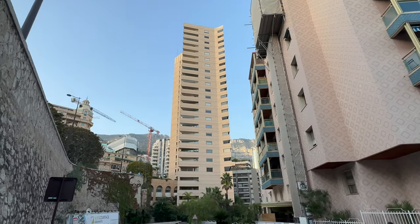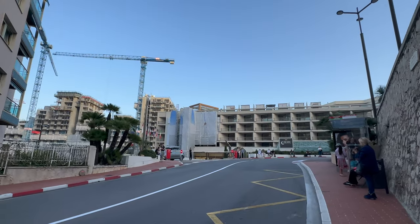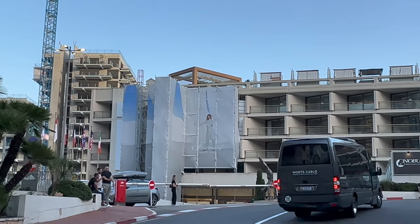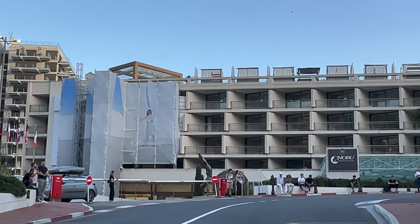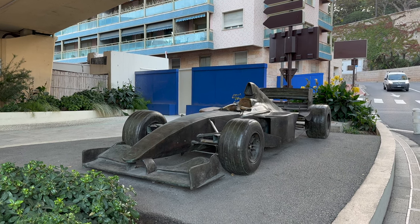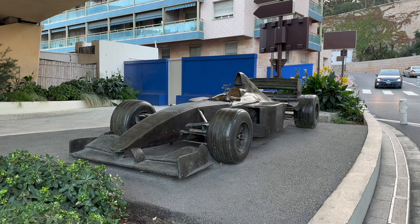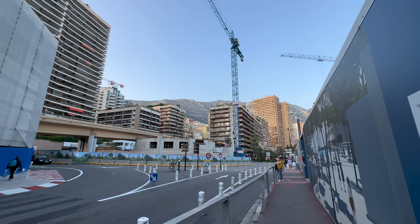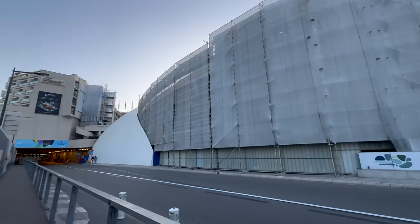I think all these people are used to tourists. Yeah, take a right under the tunnel. So we'll gate the tunnel. Take it from there. The Fairmont. There's some renovation at the front. So they even have a model Formula One car after the hairpin. Before the tunnel, I'm just walking down the tunnel here. Yep, and then this is the right-hander before the tunnel. Just here.